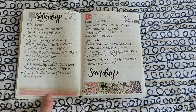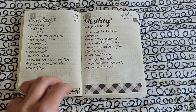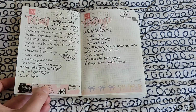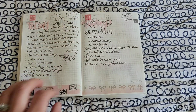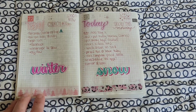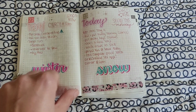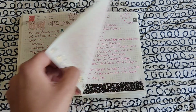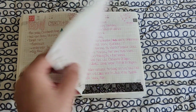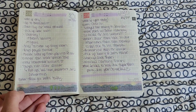I've also been messing around with my Tombow markers so that I'm just not always using washi. I love washi, but sometimes a little bit of a change is nice. I've been trying to doodle a little bit more. This was just me messing around. That's kind of the nice thing, if I have a lot of extra space, I can just do whatever I want, and it makes it look more fun and unique. So, different colors of ink again. Here I went into my purple phase.